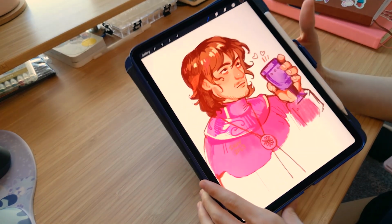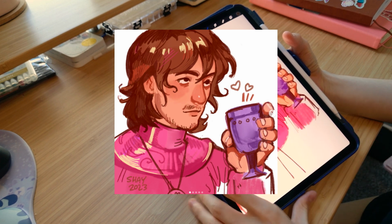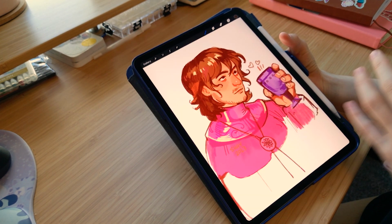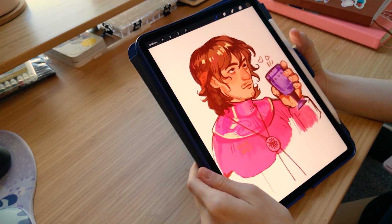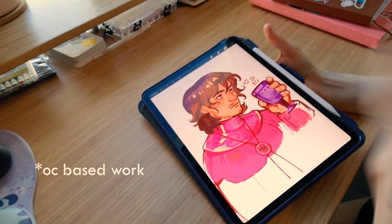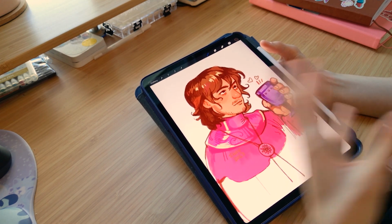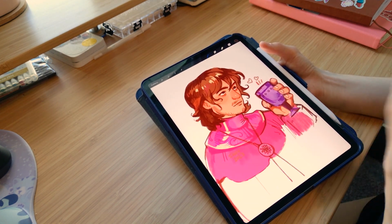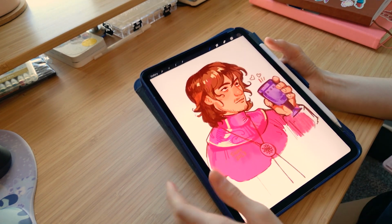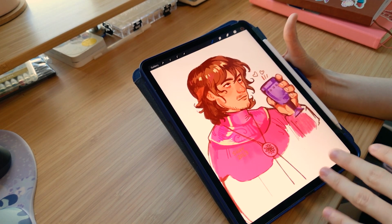Next, I think we're on day 7 now. I have this little portrait of my character Strawberry Saul. I really wanted to veer into a direction of doing more character-based work for this challenge, and I had this idea of Saul in more formal attire at a wedding or a banquet or something, with a goblet. Just something simple and cute. I feel like I was feeling kind of lost at this point.